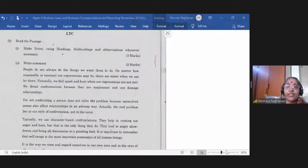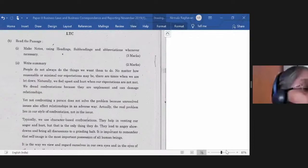Yeah. So this is the passage. This is the November 2019 paper. Don't ask whether to attempt this question or not. I've been telling you repeatedly that this is an easily scoring question. Don't ever miss it. You'll get a full 5.